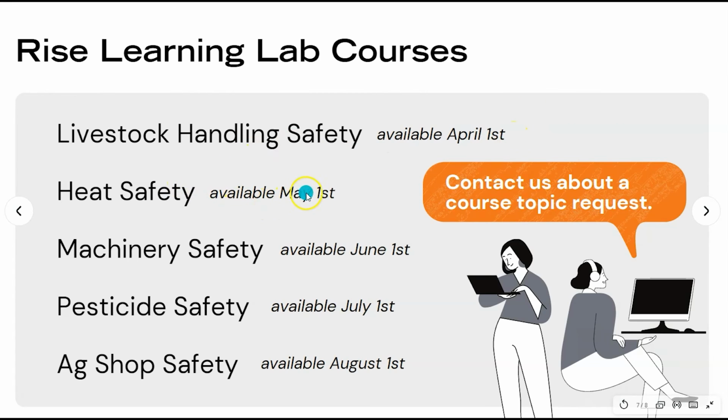Obviously, heat safety should be done by May so that students can review that information before the summertime. Machinery safety will include information on ATV safety, so students who plan to use ATVs and mules and whatnot during the summertime will be able to go over this course, as well as pesticide safety. And then that brings us to ag shop safety by the fall. So when students come back to school, you can show them these courses, or you can even assign them before class starts in the summer.